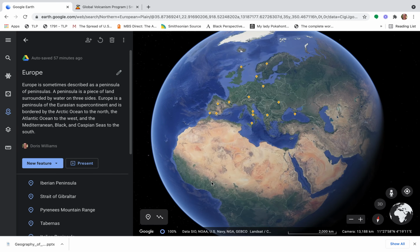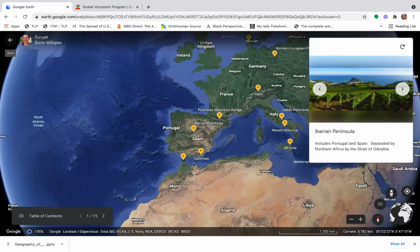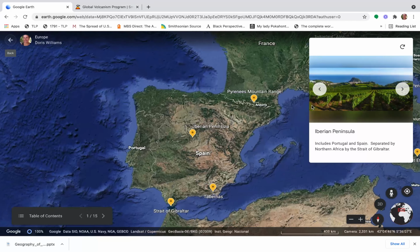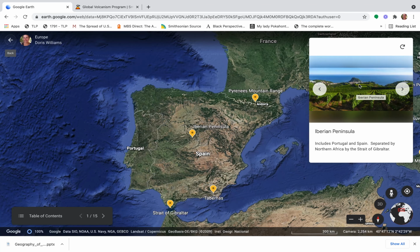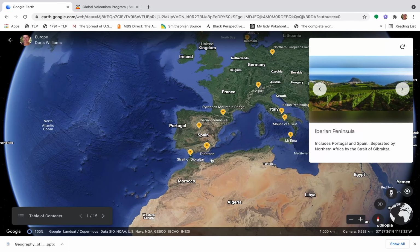First of all, we're going to look at it piece by piece with all the peninsulas. So the first peninsula we're going to look at is the Iberian Peninsula, which is Spain and Portugal. Right here, you can see how it kind of matches northern Africa.